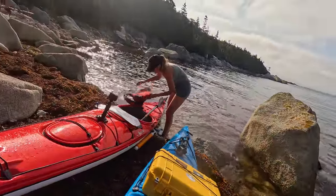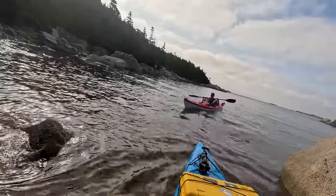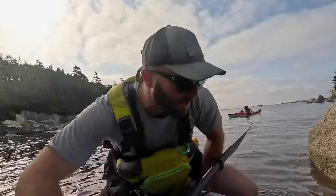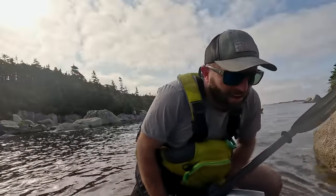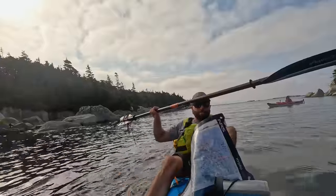Turning out to be a really nice day. We're gonna pack a day bag and go explore. We're really lucky. It's the first day of October and there's essentially no swell and not a lot of wind. So it's perfect conditions to get out. When we landed yesterday, all this was above the water. Now we're pretty much at high tide.